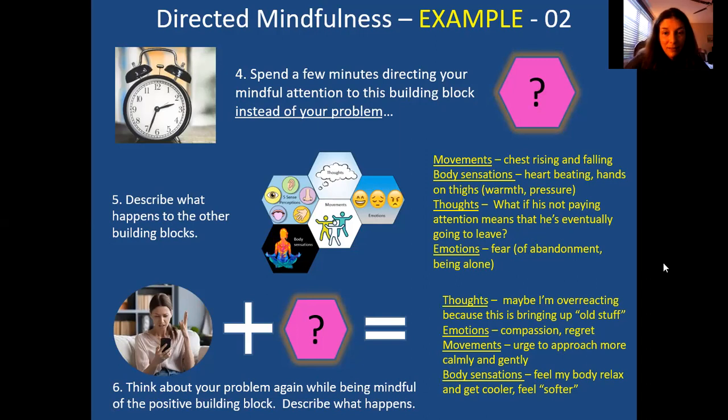So that's kind of the idea of directed mindfulness. All right, so that's the end of that. I hope I didn't bombard you with too much. It is a lot of material today, right? But stick with the key concepts. You don't have to memorize all of this, but just the idea of paying attention to something different, and then you could get a different result. You can help shift your pattern.